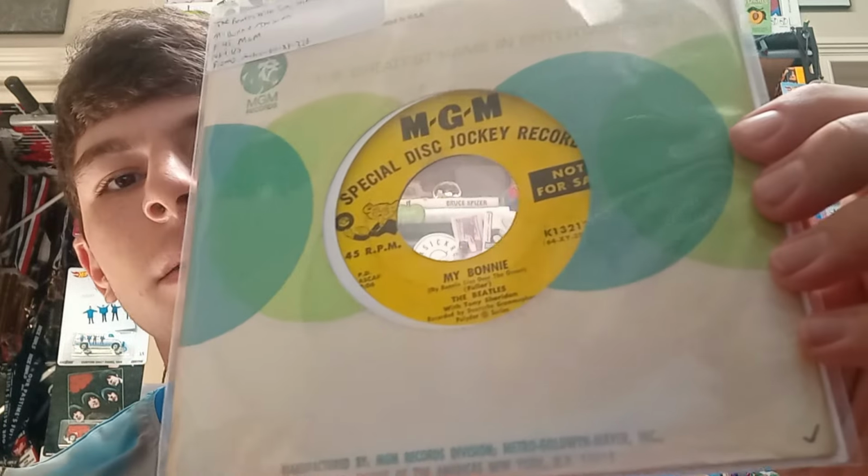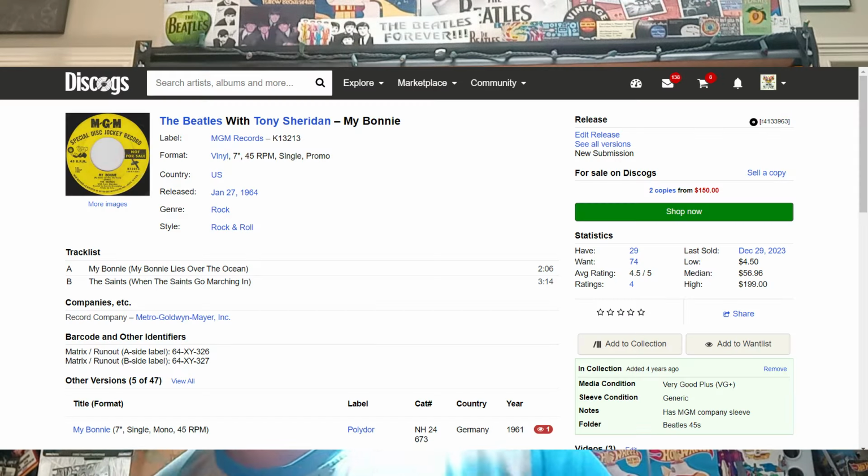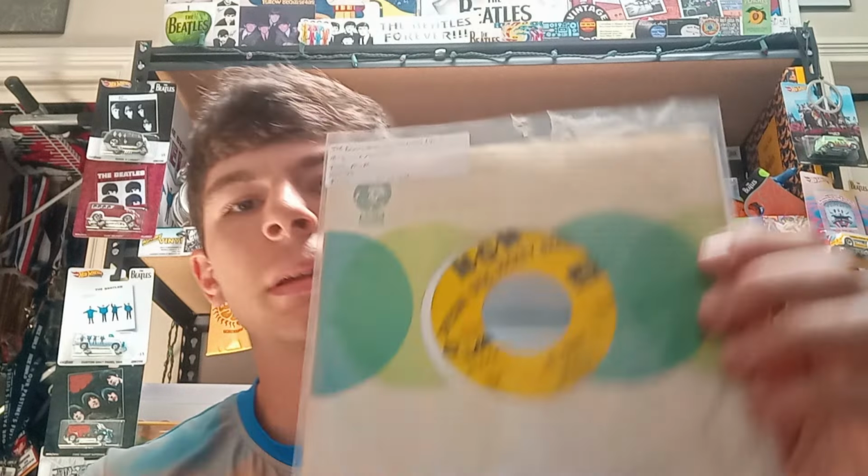All right, number 5 for the 45s. We have another promotional record here, and it's MGM My Bonnie promotional record. I actually got this the same day as the Get Back bootleg. He was a one-time vendor guy at a record show. He had a bunch of Beatles stuff, so that was a good day. And I have this around the $150 to $200 range. I believe the condition of this is okay, I think it's about VG or so. So it might be on a little bit of the lower end there, but yeah, always nice to find some Beatles promotional 45s.